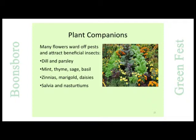One way to attract all these wonderful beneficial bugs to your garden is to plant flowers. If you plant some of the flowers that have a tiny flower, like say basil that has those small little flowers, you'll get a lot of beneficials that will come into those. Marigolds are good. A lot of the ones that I have listed here. You can even do things like nasturtiums, which you can then eat. They're kind of fun to decorate your salad with.